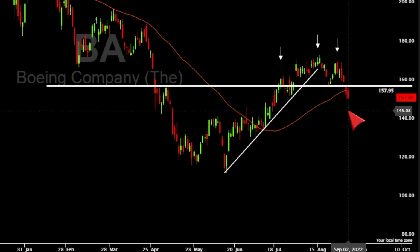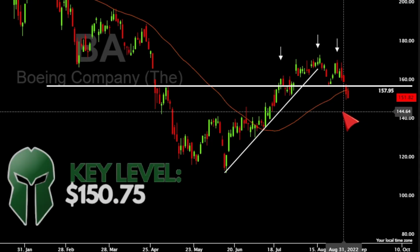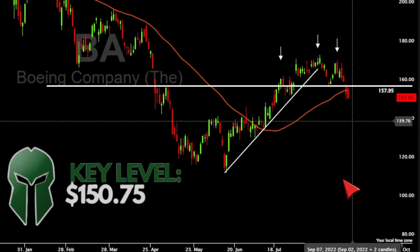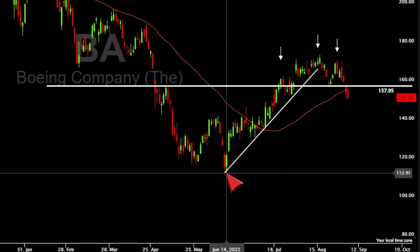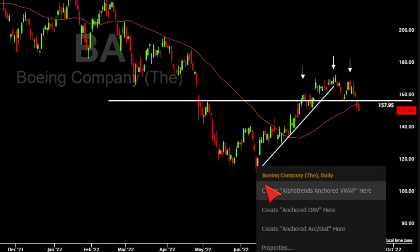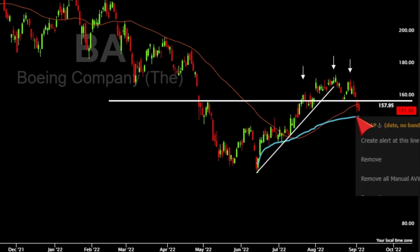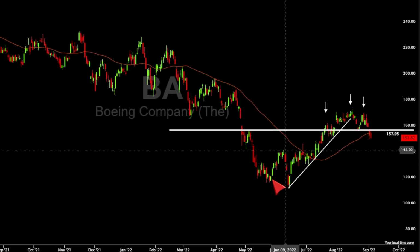For example, let's say this was to take out the low of that, which would be like 150.75. That might be a key level. That might get you back down. And then you could see how you act at this recent low, right? You could put an anchored VWAP right here, take a look at that and go, well, I better make sure that we break that 148 level where everybody's at, another key level.